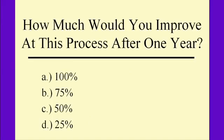Let's say that you get better at what you do, that you get a little bit better at the process. As you're doing this, how much will you improve? Will you get 100% better? Will you get 75% better? 50%? 25%? I mean, how much better are you going to get at this process after 1 year? I'd venture to say that it's going to be more than you think. But let's say that you only get 25% better.